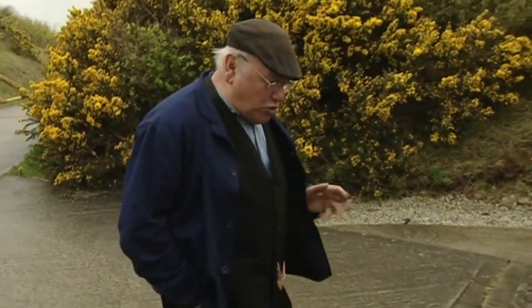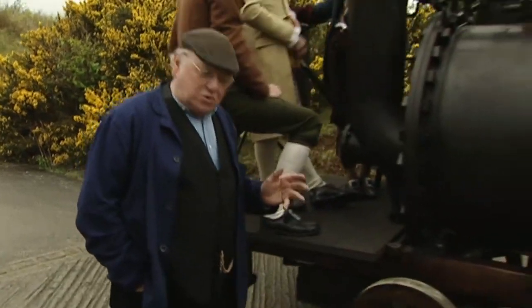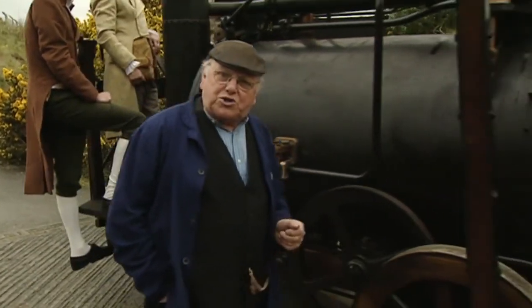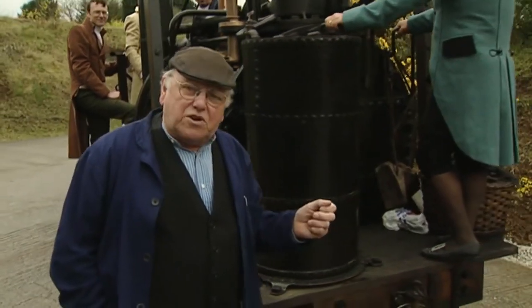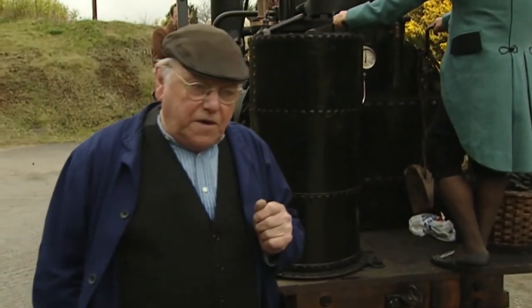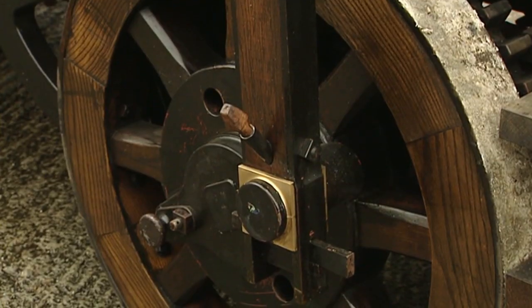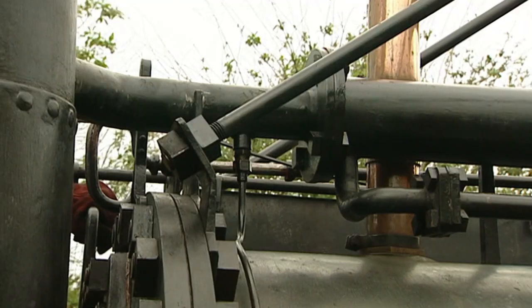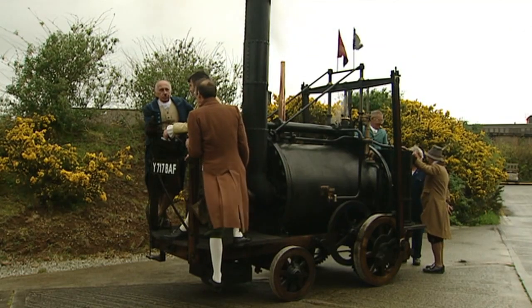Trevithick's use of strong steam meant that you could build an engine that weighed about 10 tonnes that would do the same work as an engine that weighed 650 tonnes. And he soon realised that the engine was quite small enough to transport itself along the road. And here at Camborne, they built a reproduction of the Puffing Devil, which is a quite interesting piece of machinery.